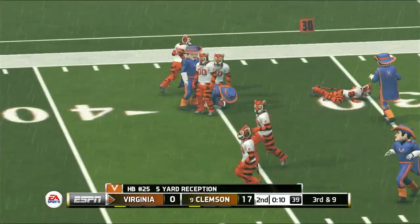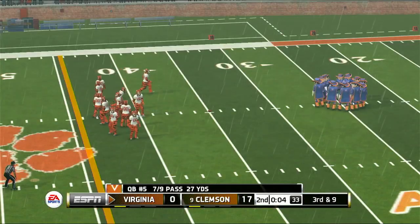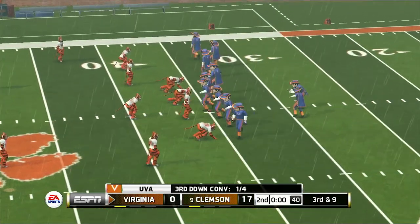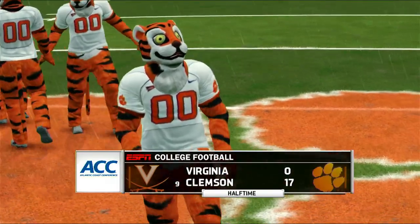Brought down at the 35. With the reception. Gain of 5 on the play. That'll make it 39. From their own 35-yard line, it's third down. So at the end of the half, Clemson leads it 17-0.